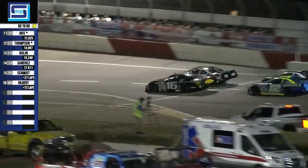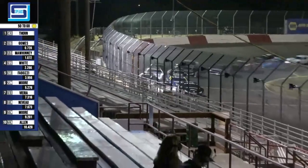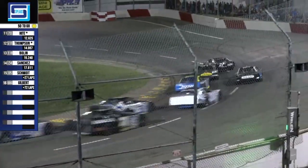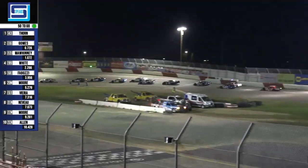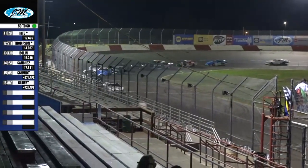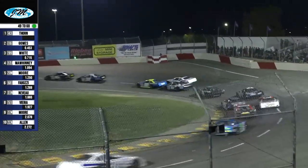Returning from the break, 50 laps to go. The Southwest Tour cars get up to speed and throw them back into turn number 1. Now we get to see who has saved their equipment to make a run for the win. Lenny White up to third, getting around Mawhinney in the 12 machine. 2 hard chargers through the field. Lenny wasted no time making that move on the outside.